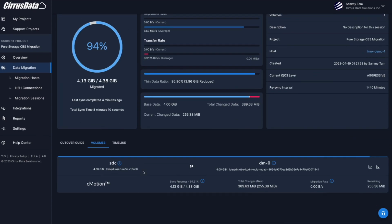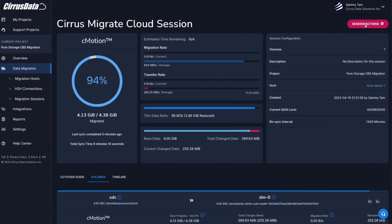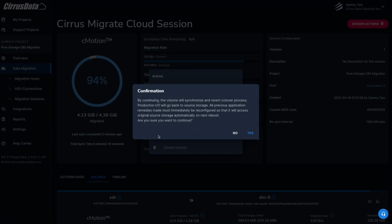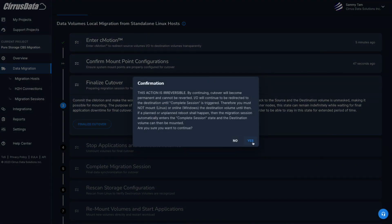Remember that C-motion is also reversible. From the change data map, we can see that the changes we just made continue to be tracked. This allows us to revert C-motion and move production back to the original state without requiring a full volume copy. Next, let's finalize cutover. Click on the Finalize Cutover button and continue.